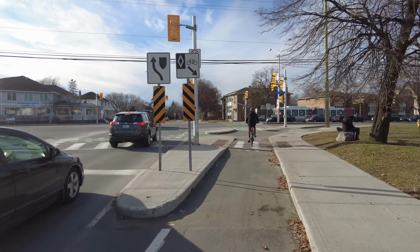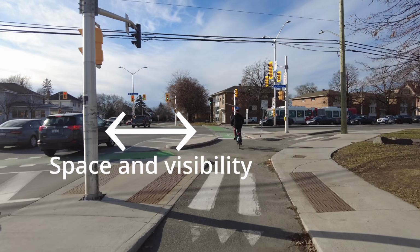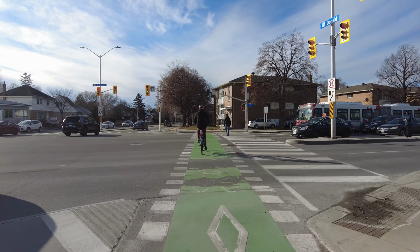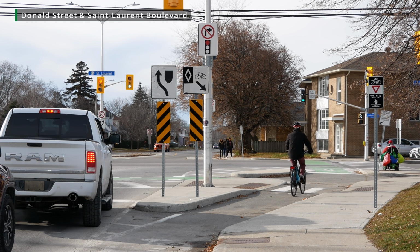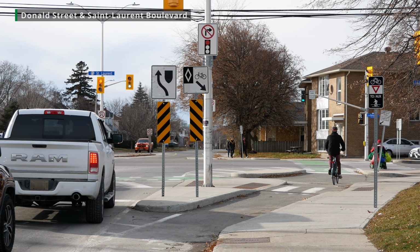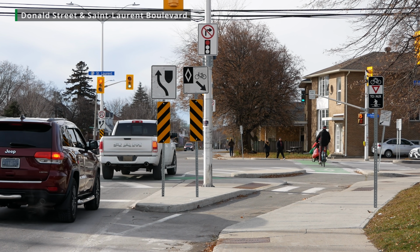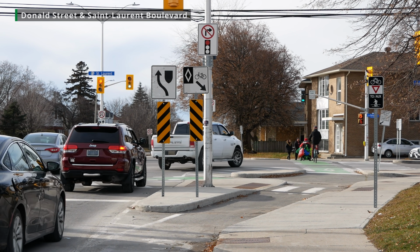The next one is the setback. So the crossride is actually set back a little bit from the motor vehicle lanes, and that means when a driver is turning, they have a bit more time to react and see a cyclist, and they get closer to 90 degrees to the cyclist, which makes them more visible through the windshield and the passenger mirror.